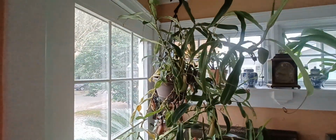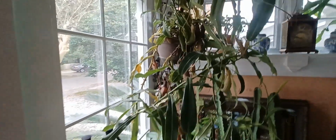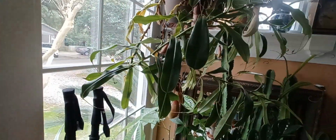I did have to fill all of the pitchers in this pitcher plant because it's so warm in the house that they evaporated. And one last week of blooms on the Amaryllis, after which point I will plant it in the yard.